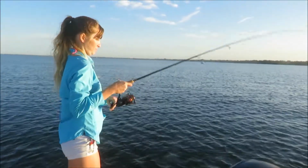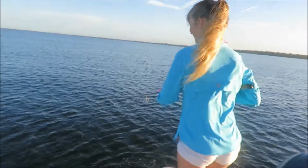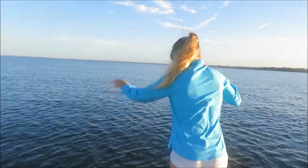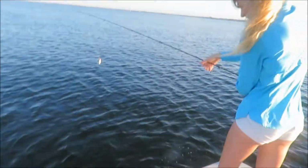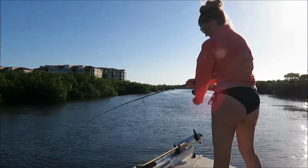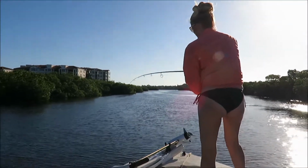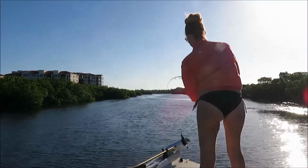All right. Miss Candace has another one. This one's a ladyfish. We saw it jump. Whoa. Take him over that way. These things are fun. Jack Crevalle. Not a snook, but that's okay. Watch the anchor line. He's really fighting me.